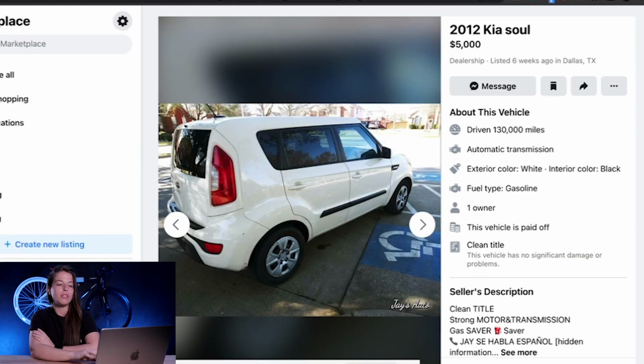Now, we talked about cars that I would buy despite some aspects of them I don't really love. Now let's talk about some cars that look like they could be good on the surface, but they simply have too many flaws that I couldn't overlook, and because of that, I would ultimately end up passing. So first up is a 2012 Kia Soul. This is being sold by a dealership and it has 130,000 miles.